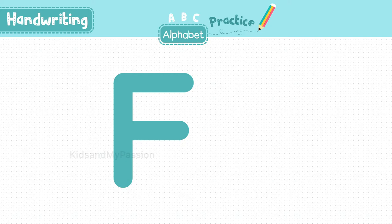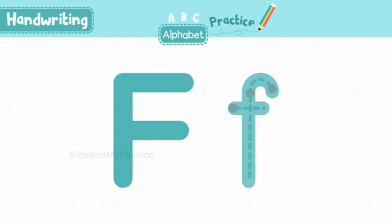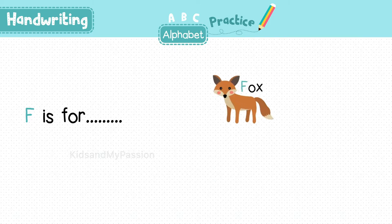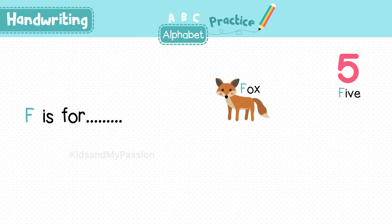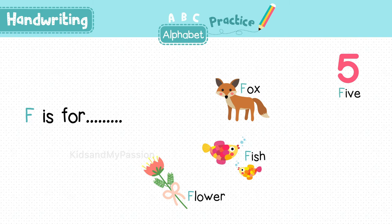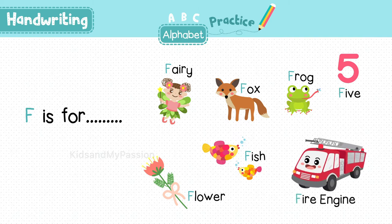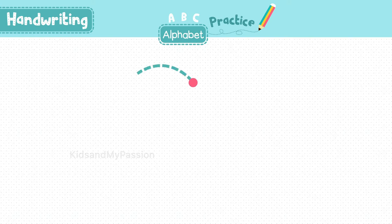F. F is for fox, fly, fish, flower, frog, fairy, fire engine.